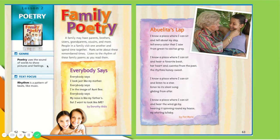Poetry uses the sound of words to show pictures and feeling. Rhythm is a pattern of beats like music. As we read the poems today, see if you can hear a rhythm. So today we will make text-to-text connections with our anchor text, My Family, and Family Poetry. Follow along as I read.